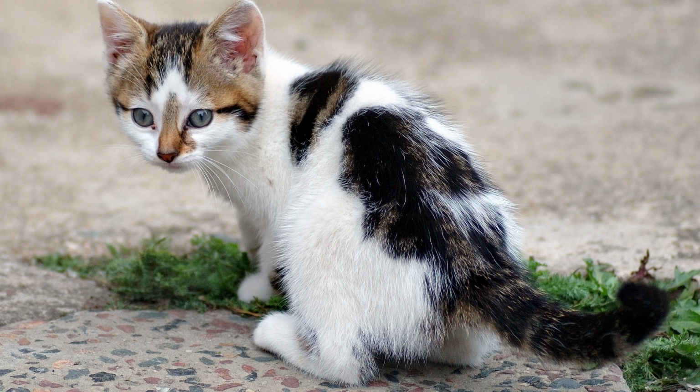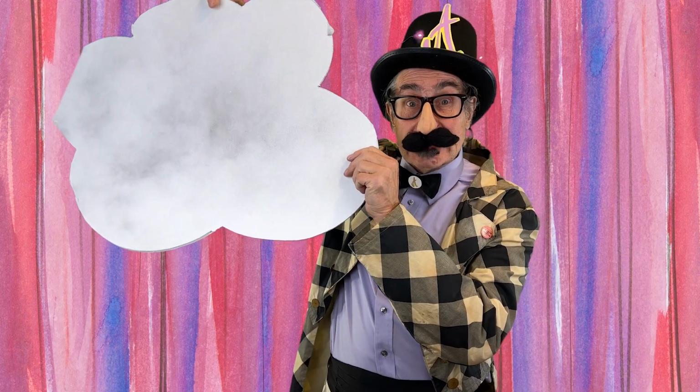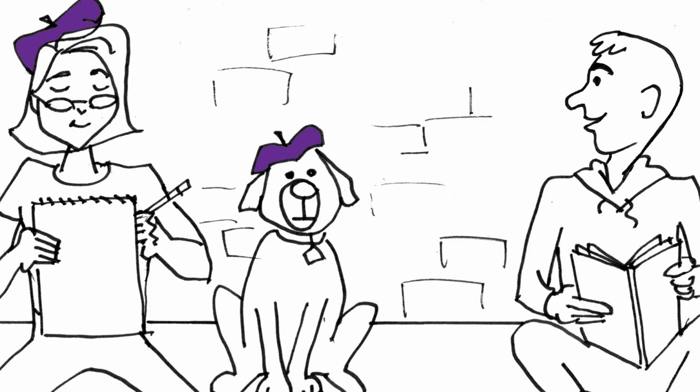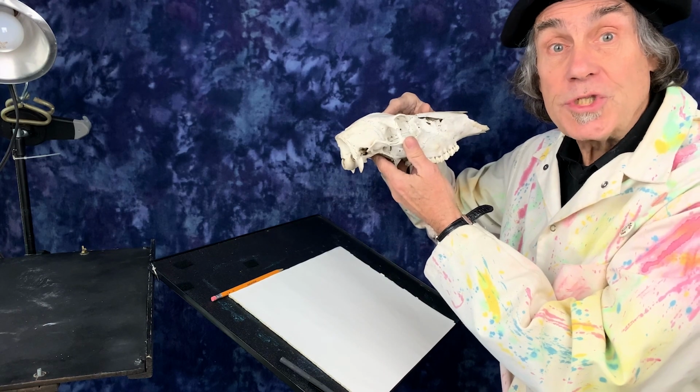An artist saw a cat, but he didn't see a cat. A circle and an oval's what he saw. Alakazam! Alakazam! So, your dog is an artist too? No, an artist. Harf! I'm gonna draw this deer skull.